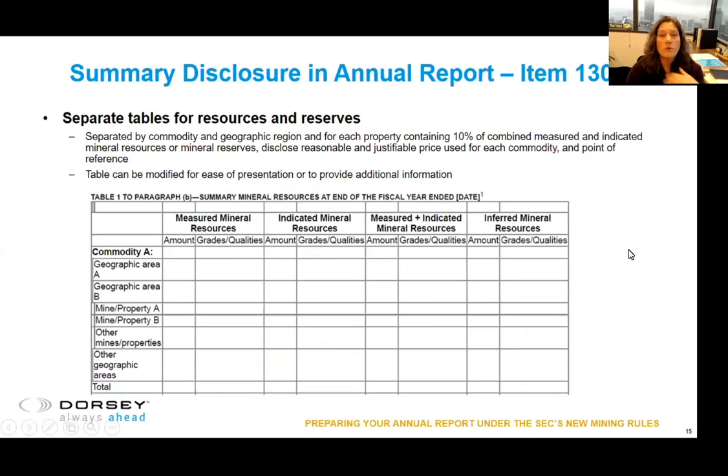All right, so we're still in the summary. And so we're dealing with separate tables for resources and reserves. So this is the table that was taken out of, this is the sample table in the rules. You can modify the tables for ease of presentation, to provide additional information, et cetera. This is the resource table. There's also a sample reserve table. It's very similar, which is why it's not in here.